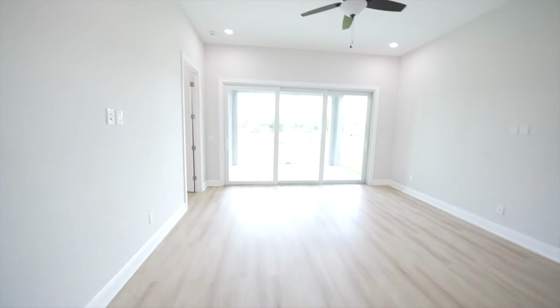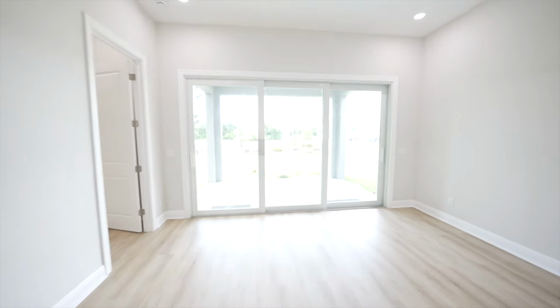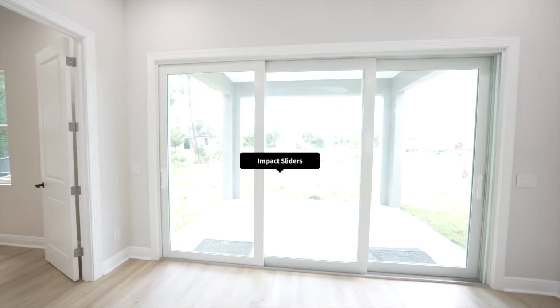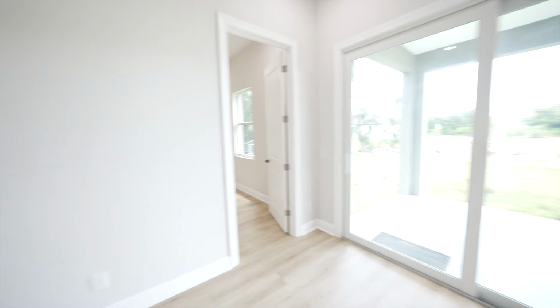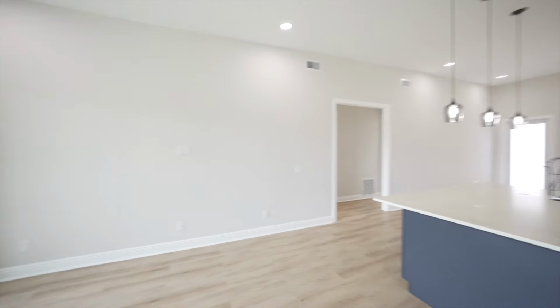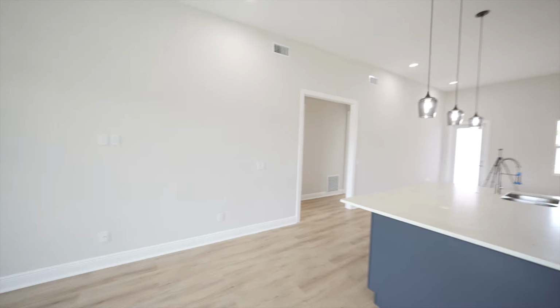And we're gonna go through the living room now. So you're greeted with 8-foot sliders. All the interior doors are 8-foot, and the front door is 8-foot, which is awesome. We are primed for cable. And then if we come over to this side here, same thing. Almost every switch in this house is on a 3-way switch.